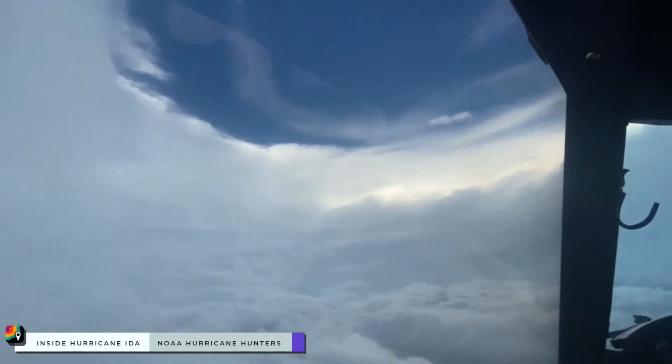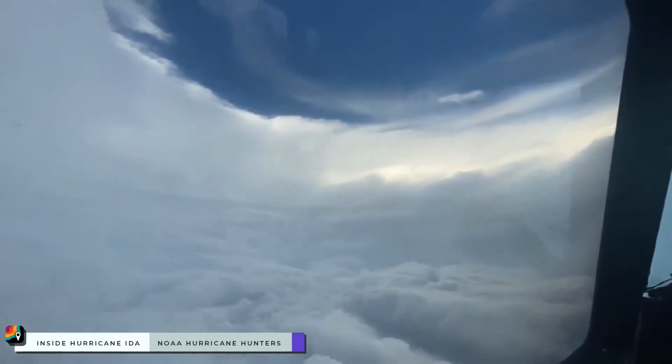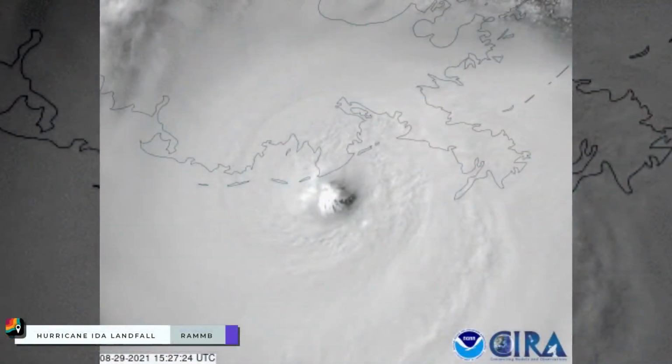I mean, just look at that video there. But let's go a little better. Let's go to space. Let's go higher up. Big shout out to GOES-16 looking down on the Gulf of Mexico and catching Ida at landfall. And if you look really closely there, when this loop plays, you can see the stadium effect on display. Truly, truly neat to see.